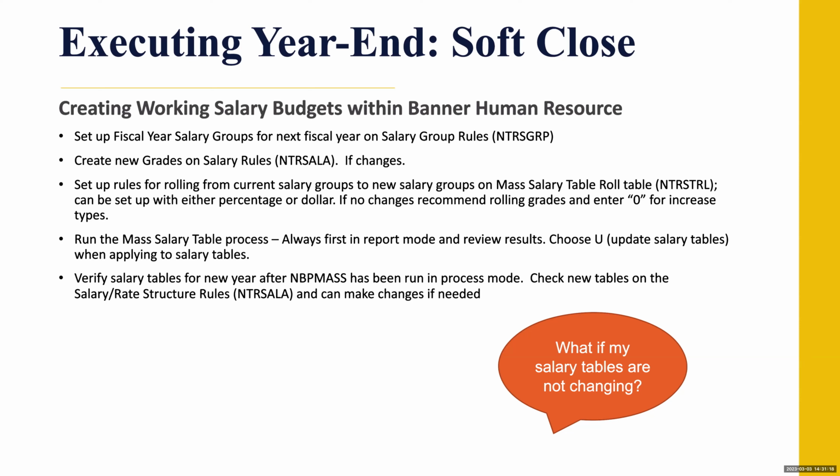So when I talk about salary structure, what I'm talking about is in HR, we have various rules that basically tell the system what grades we have, what steps we have, and what is our low, mid, and high. So think about this. If you are giving everyone a 3% increase, we also need to update the salary structure. That is what all these processes are doing for you.